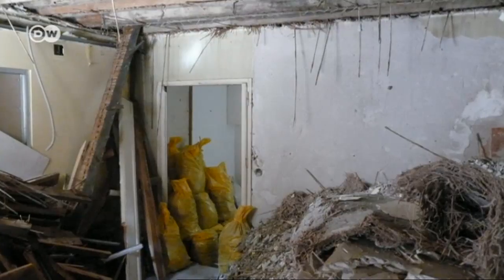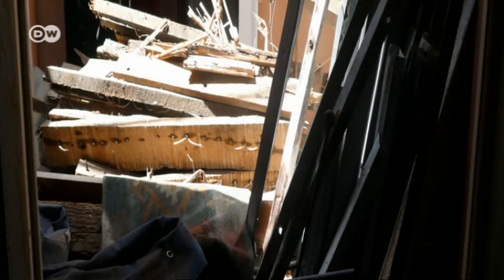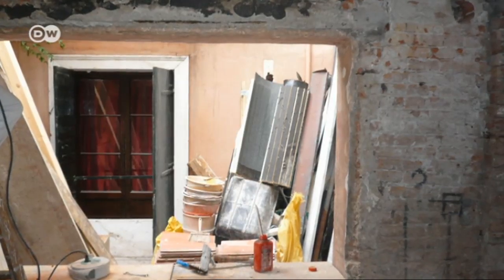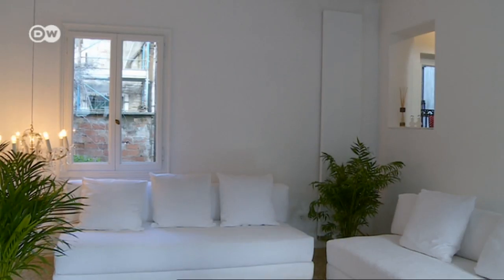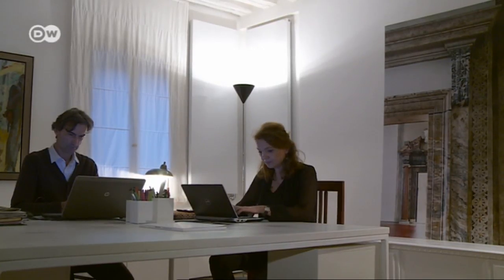The biggest challenge was getting enough light into all these little rooms. We tore out walls, we removed doors, we tore holes into the walls to create a sense of transparency. And we made use of our 27 windows to bring in as much light as we could into every little nook and cranny. And we succeeded, I'd say. The remodeling took 9 months.